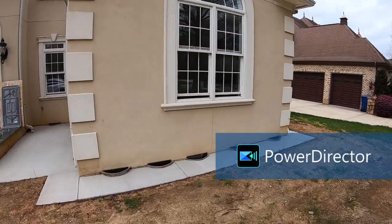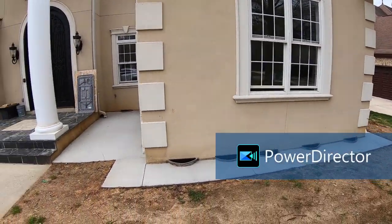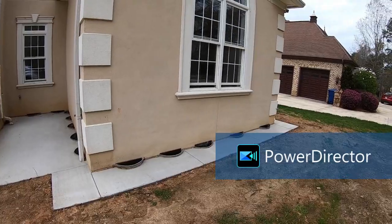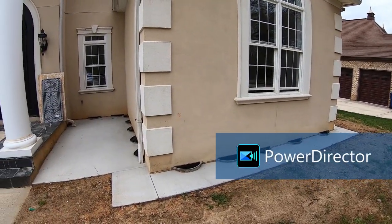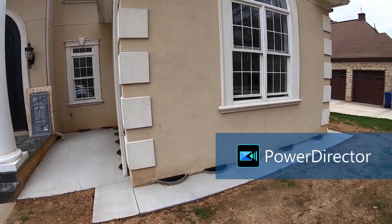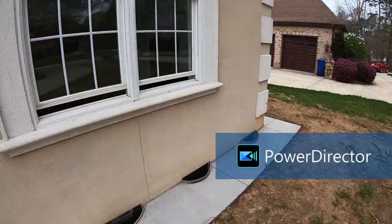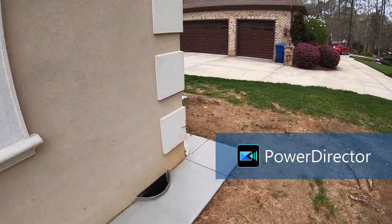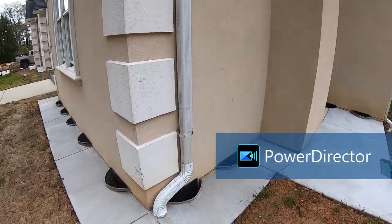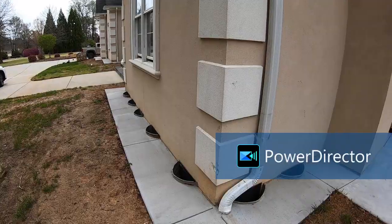These customers have had a couple of encapsulation companies come out to address crawl space moisture issues, and this house is certainly very interesting. The builder put a lot of crawl space vents on this house, and you never want to put this many vents on a foundation, but at any rate, that's the least of their problems at the moment. There's a lot of odor issues on this house.